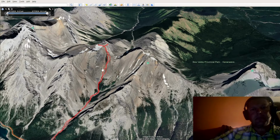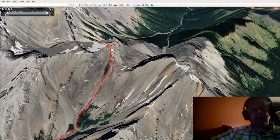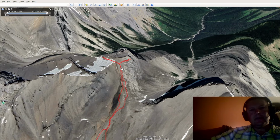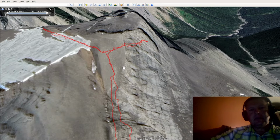It was a real pleasure, and we both joined four other members of the Romanian club to ascend this peak on this beautiful hot and sunny day.